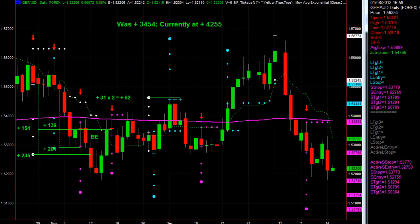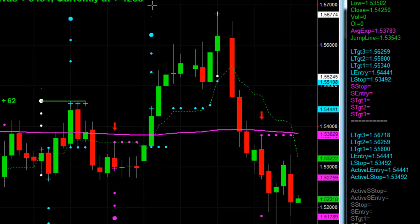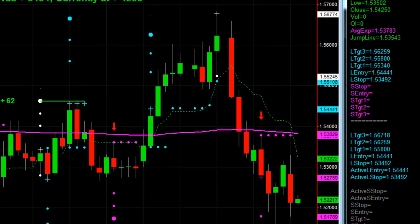All right, so while we're on the pound pairs, let's take a look at the pound Aussie. The Trend Jumper came out. We posted 3,454 pips. Currently, we're at 42.55. So there's been some nice trades coming out of some choppiness. Had a really nice move to the downside here. This was, you know, 800 or 900 pips. Had a break-even trade. We had a small loss right here, small loss right here. Turned around, picked up a nice strong gain. This one was good for 223 pips.